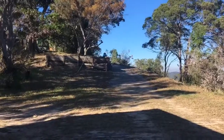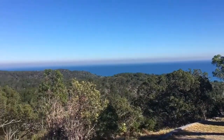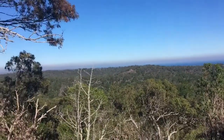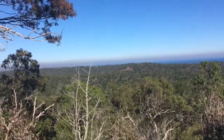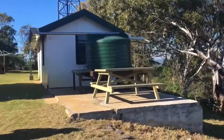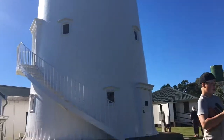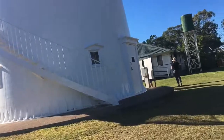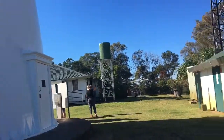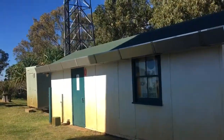I'm going to go up to the lighthouse. I'm now up the very top of the lighthouse. There's a nice view. I'm very far up north of Fraser Island. I went the furthest I could go. And here's the Fraser Island lighthouse. A lighthouse at Fraser Island. So I'm at North Fraser Island.